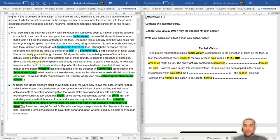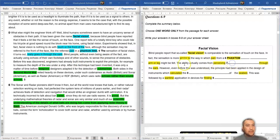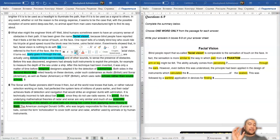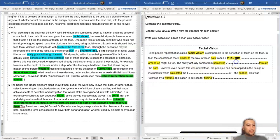So, yeah, going through the ears, perceiving, which means using echoes of their footsteps on their obstacles. Yeah, I think the right answer will be echo because actually using echoes of their footsteps. So footsteps is some sort of echo that can be listened to, that can be heard, right? That's why the answer will be echoes.